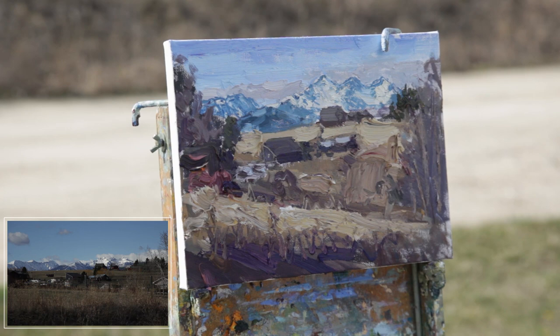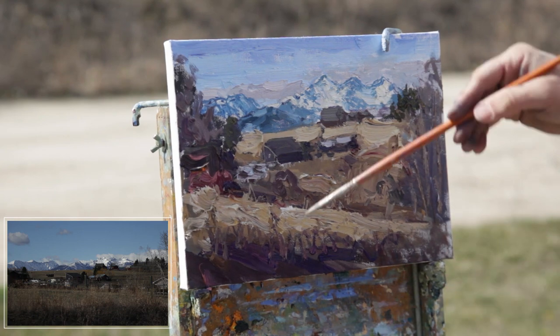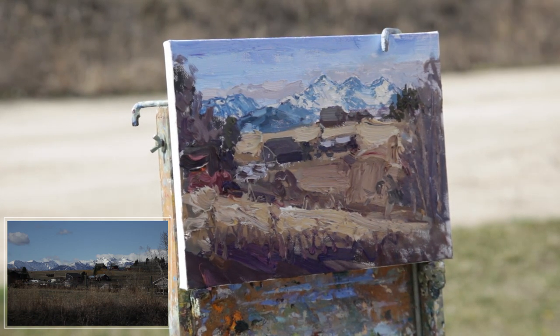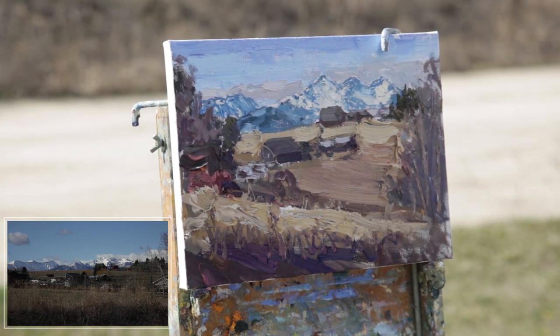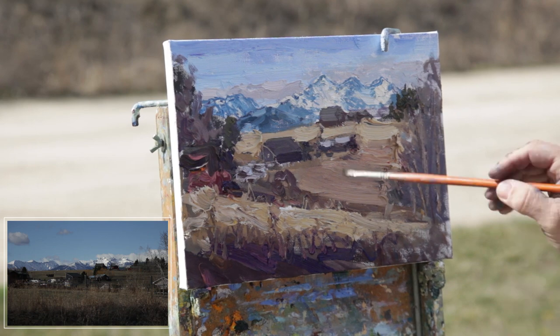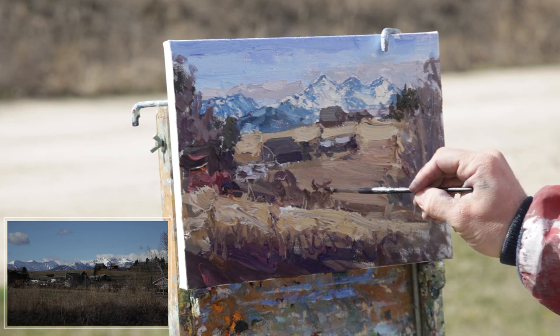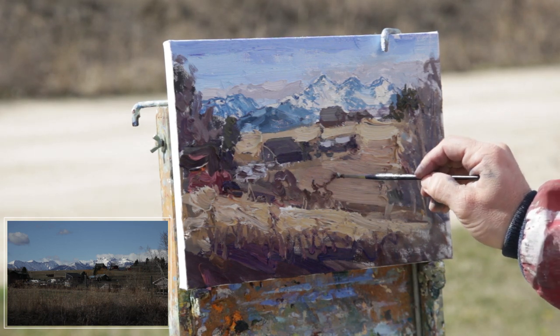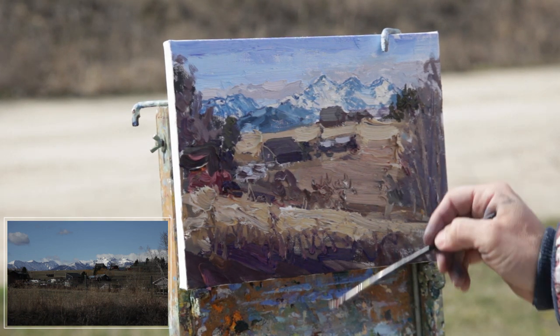I'm squinting, I'm looking at it. This area got a little confusing with my crazy strokes. I'm gonna simplify some of this, make sure that you still know this is a hillside. It's kind of nice. And then maybe put back in some of the, I wonder if I can hint at one of these actual fruit trees. They're very small.